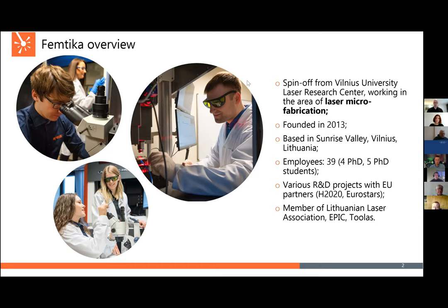At the moment, we have around 40 employees, out of which several are PhDs and also PhD students. And this signifies the fact that Femtika is very heavily invested in research and development of these technologies. And unsurprisingly, for this reason, we have various R&D projects which are funded by European Union, such as Horizon 2020, Eurostars, Eureka, also some Lithuanian programs such as Experiment.